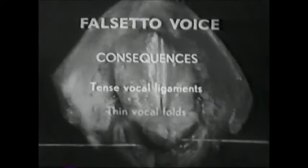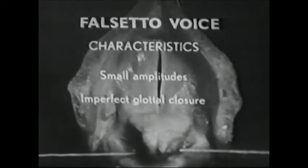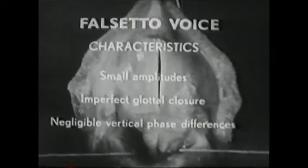The vocal folds, as we have seen, are thin. Because of the great tension, the amplitudes are small. That is, the glottis does not open as widely as in chest voice. Also, the glottis is not firmly closed in each vibration. Often in falsetto, the glottis does not close completely. Because the vocal folds are thin, vertical phase difference is negligible. That is, there is no such thing as the glottis opening at the bottom first and then at the top. Let us listen once more.